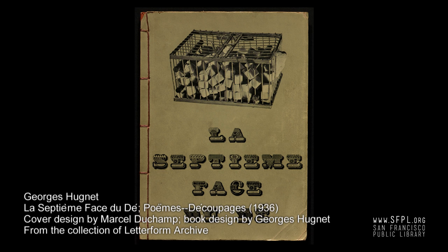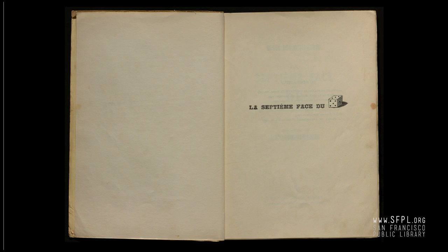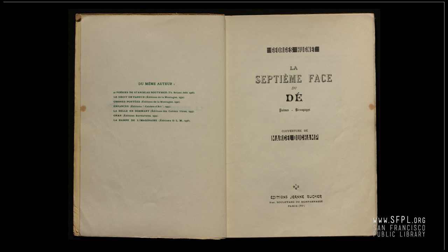This is another avant-garde piece. This is a surrealist piece. The cover is by Marcel Duchamp. The title translates as "The Seventh Face of the Die." And in fact, the text and the illustrations are equally inscrutable. Rather wild typography here.